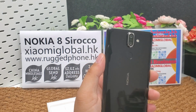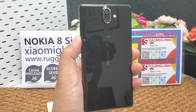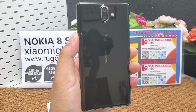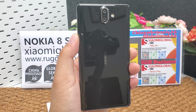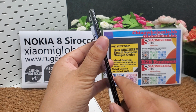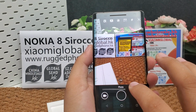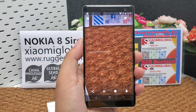The battery built-in is 3260 mAh. Support 18 watt fast charging, Quick Charge 4 version, and it also supports Qi wireless charging. And it supports fingerprint, USB 3.1 Type-C port, NFC, GPS, AGPS, GLONASS, BDS, and Bluetooth 5.0. The phone is only available in black color, and let me test its camera. We can see the details of the photo from the camera super clearly.